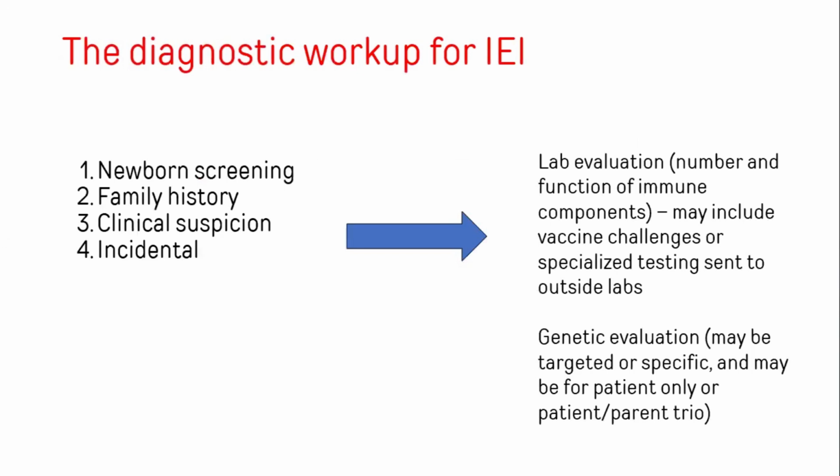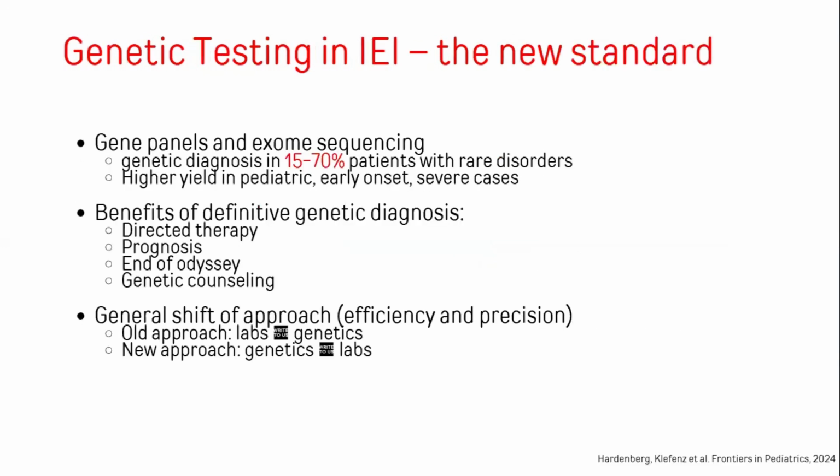Okay, so regardless of the different ways that patients might get picked up, once someone gets a diagnosis, the next step is to do evaluations of their immune system. And that might involve blood tests, so lab evaluations, looking at the number and components of the immune system, how it functions. Maybe they'll get vaccines to see how they respond to them. And then oftentimes genetic evaluations, which might be targeted to a specific suspected diagnosis, or maybe more broad, looking at all different genes in someone's body. And that might involve testing just the individual or the individual as well as their parents.